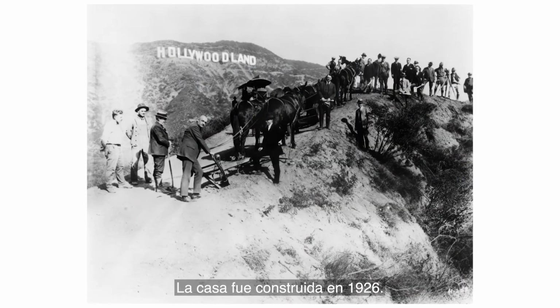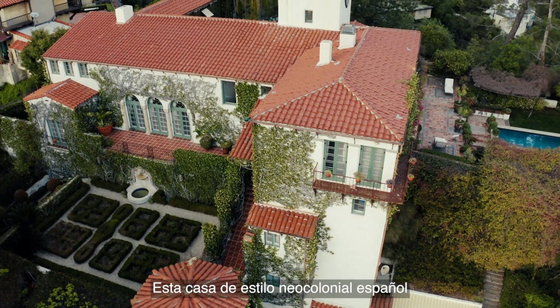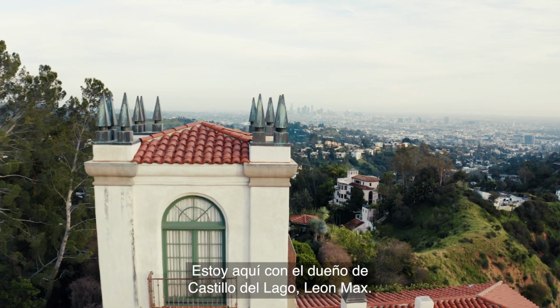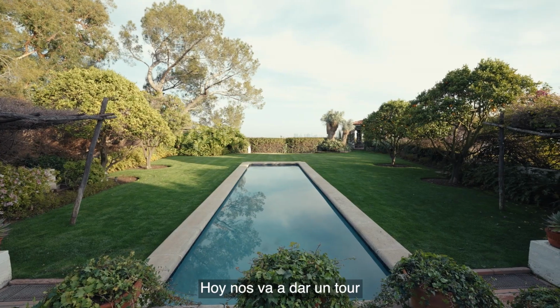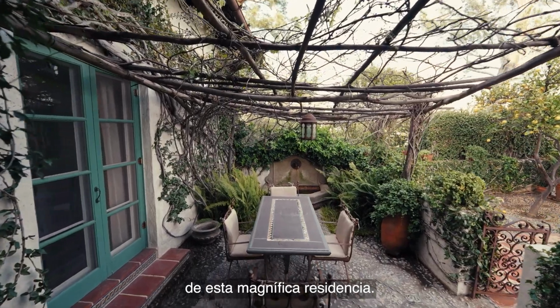The house was built in 1926. The Spanish colonial revival house was formerly owned by Madonna. I'm here with the owner of Castillo Del Lago, Leon Max. He's going to take us on a tour today of this magnificent residence.